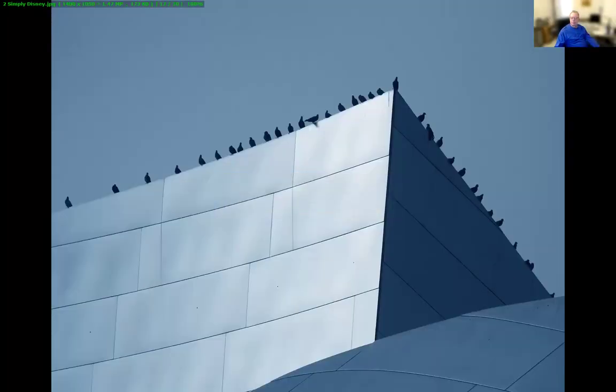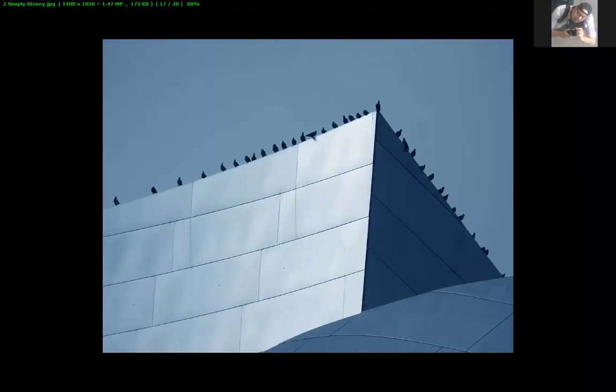And the maker is not here? No, and our photo is called Simply Disney. No, the maker is not here for that one. Do you think I would have cropped it like that if they were? I don't know.